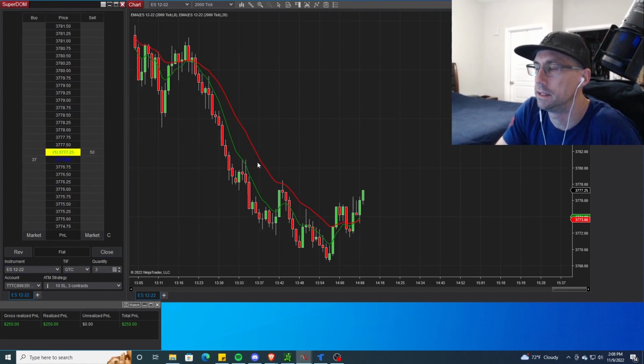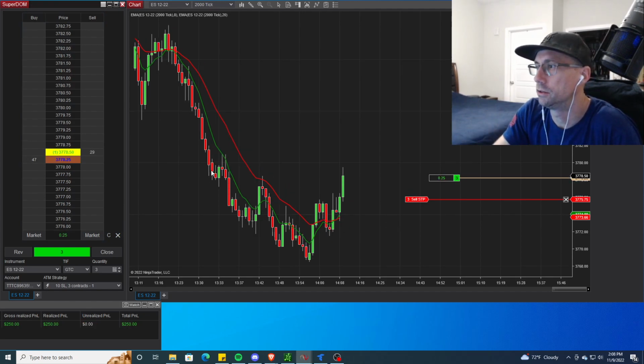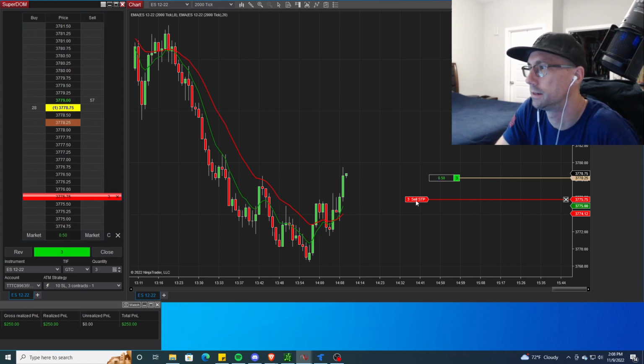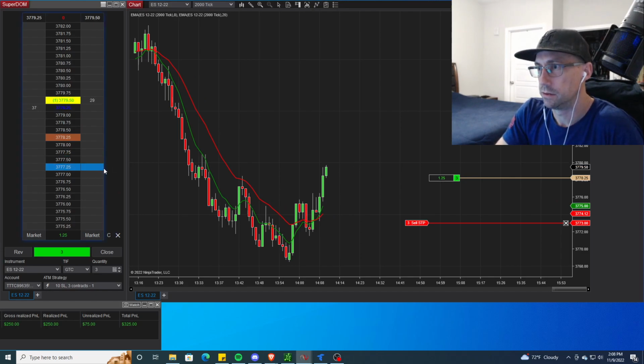This is the 8 EMA, this green line is, and then the red line is the 20. So I'm getting in right here. Order filled. This is what I've been wanting to show you all, how I trail my stops. The market looks like it's going to come up, and it's going to keep going.